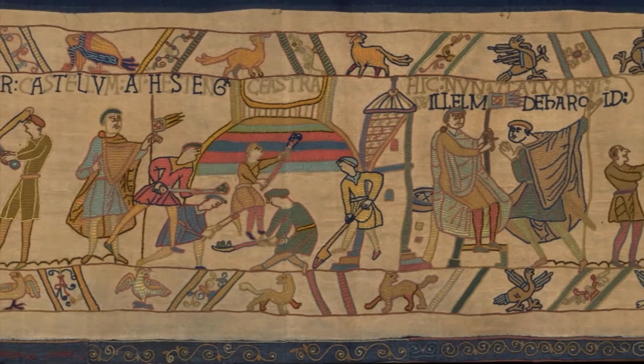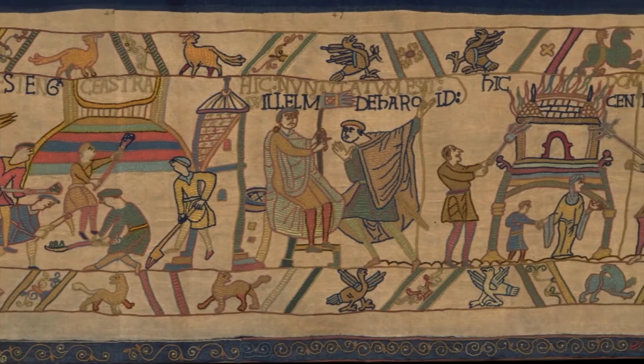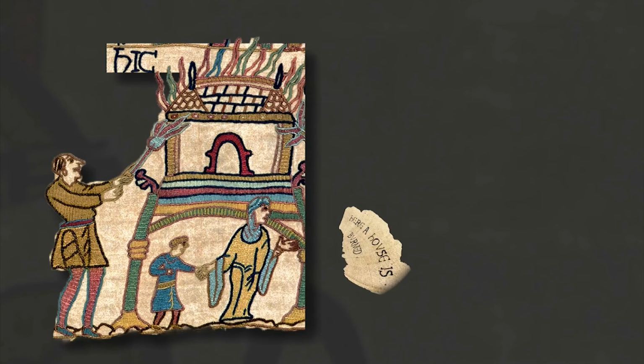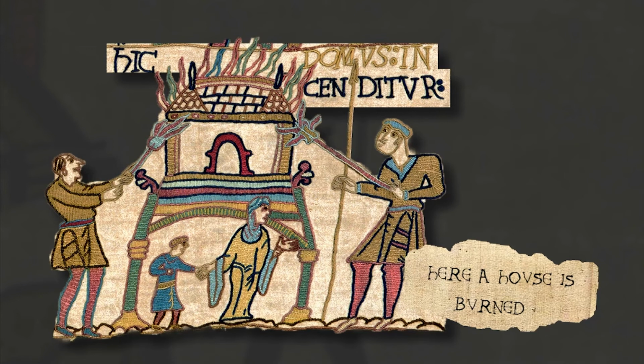The tapestry doesn't shy away from some of the horrors of war, and the Normans are shown burning down the house of a wealthy English woman fleeing with her child, the only child in the Bayeux Tapestry. You might be wondering why Harold hasn't mounted a defence of England, but that's because he's dealing with another issue.